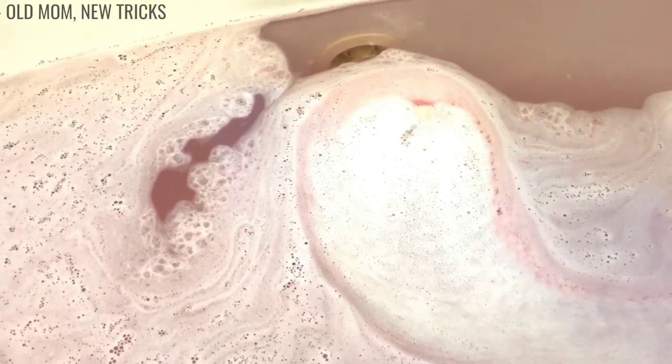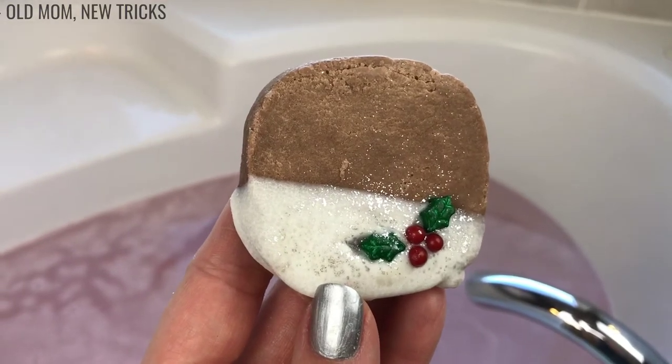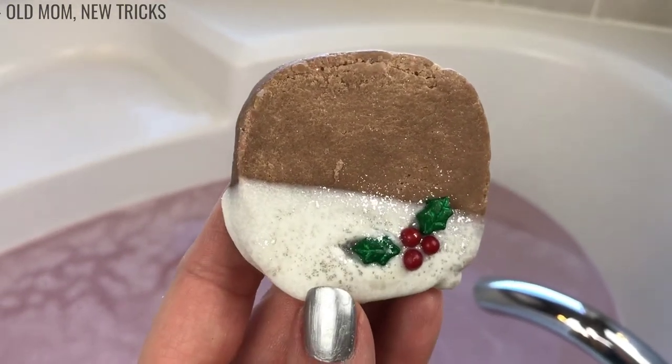And we still get to do the bubble bar too. Whew. Okay guys, I apologize. That footage was rough. Hopefully I will do a better job with this bubble bar.